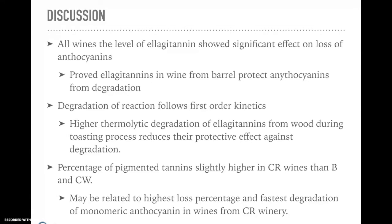And time to discuss the findings. For all the wines, the level of ellagitannin showed different effects on loss of anthocyanins, and it proved that ellagitannins in wine from barrels protect anthocyanins from degradation. The research also found that the degradation reaction follows first order kinetics, and this just proved that the higher thermolytic degradation of ellagitannins from wood during the toasting process reduces their protective effect against degradation.